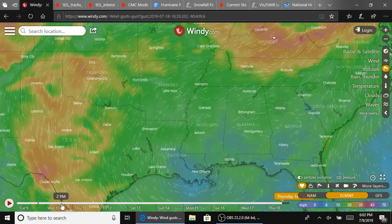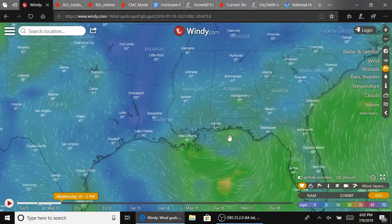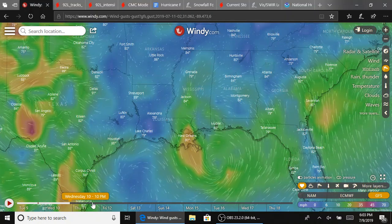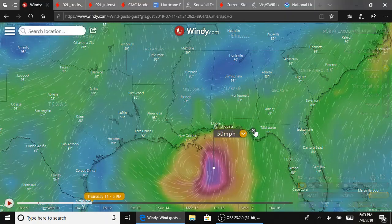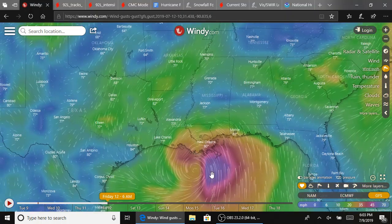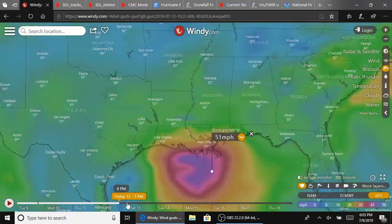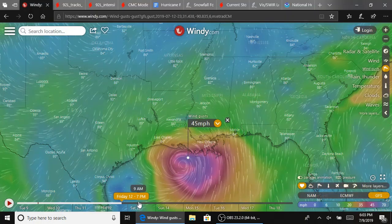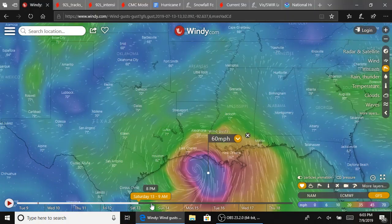So let's go back to like 2 o'clock on Wednesday. Let's look at the GFS. Here's your low. It's a little bit further to the north at this time. Then it starts to push a little bit further south. Here you go, this is tropical storm status at this point. As you can see here, it is a very similar track. It heads towards New Orleans there. Here's 6 p.m. Starts to continue off east. Seems like it's going to sustain tropical storm just by looking at this. Here's 60 miles an hour.